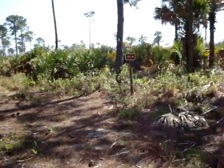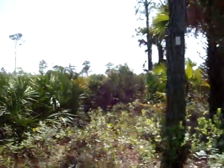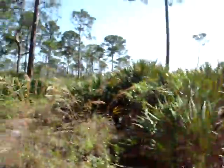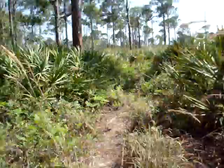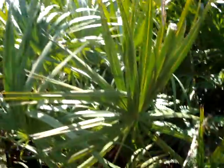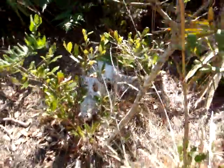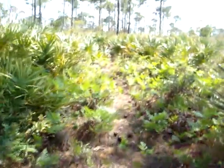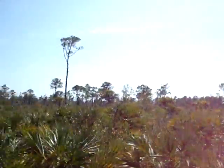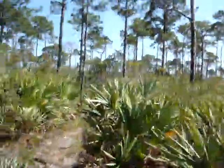Alright, I think that about does it for that section. Exit's over that way, but I'm going to continue on the white trail. Thought that log was a skull for a second. I don't know if you can see that. So, we're out of the real deep stuff. Sun's hot, but it feels good to have a nice breeze going again.